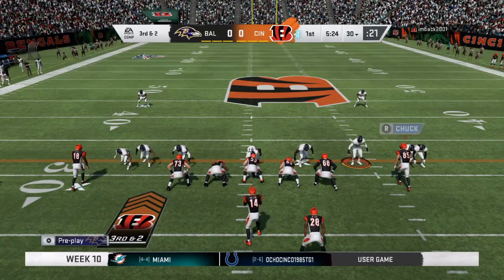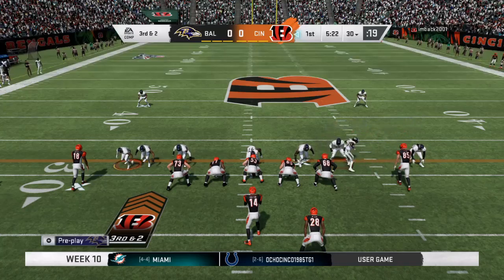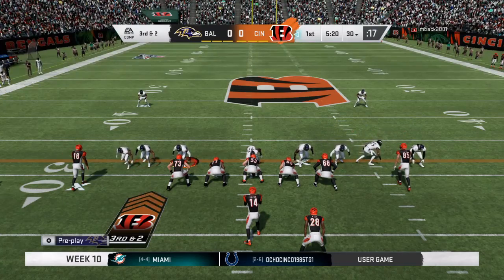Bound to lose one. He's checking. Crash. Shoot.